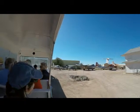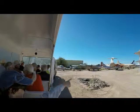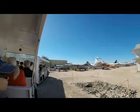Hangar 3 on the left again is World War II, the beginning of our involvement in it. And lots of stuff in there, all the way into a German V-1 buzz bomb. Pretty neat place to go.